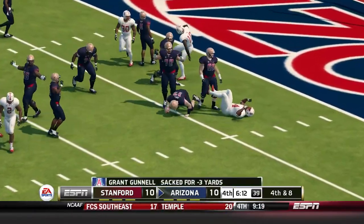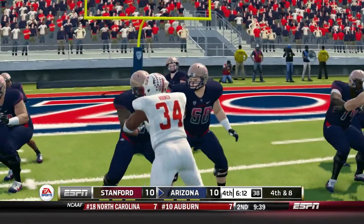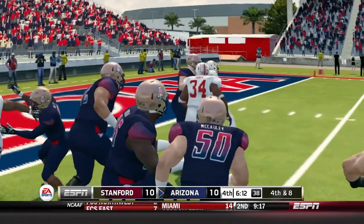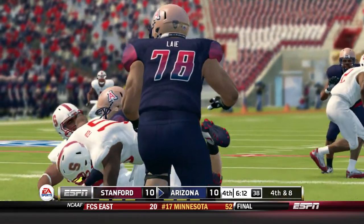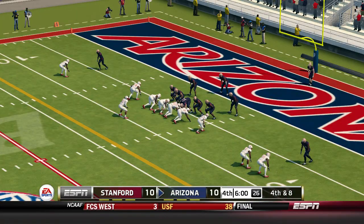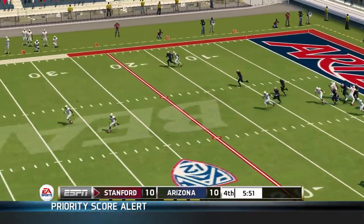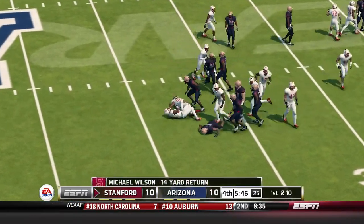They bring the quarterback down. Call it a loss of 3 yards on the play. 4th down. Wilson is back awaiting the punt. He gets it away, and this is a really nice punt. Wilson fields it at the 50, and he's tackled at the 36.